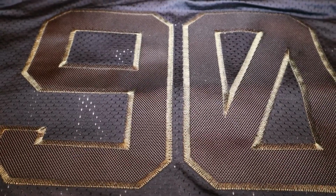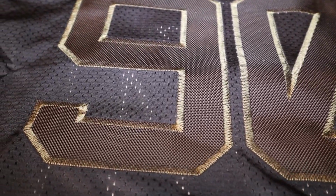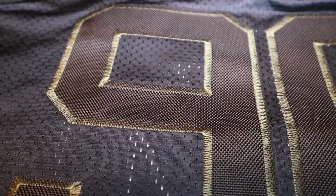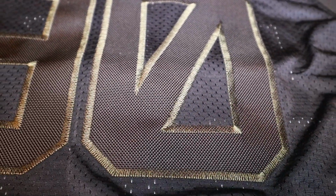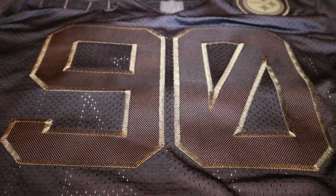Now coming down to the middle of the jersey, you're going to get this number 90, and this is all embroidered all the way around. It looks really cool. They did a really good job on that. And look at that 0. That's dope. Really well done. Really does pop nicely. The stitching is really well done on that.